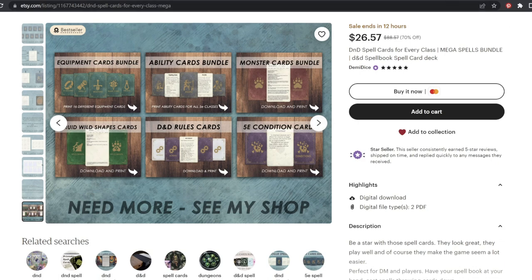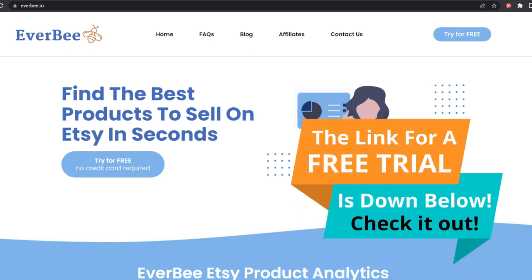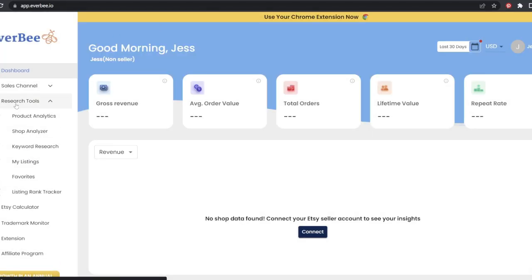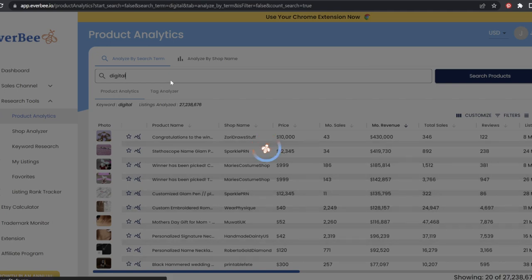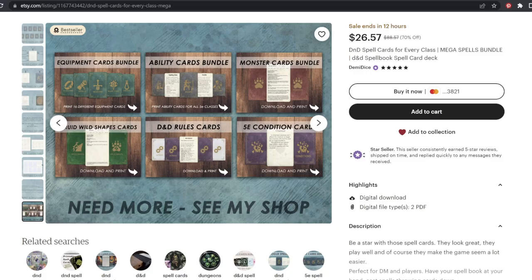Here's the cool part. According to my awesome software, Everbee, if you haven't heard of this before, they have some really cool features that help you with your SEO research, your pricing, and your competitor research. I primarily use this tool for competitor research because it gives me great lists when you open up their platform and go to their product analytics tools. You can literally type in anything you want. Whatever it is that you particularly sell, you just type it in here and it's going to show you the biggest sellers.